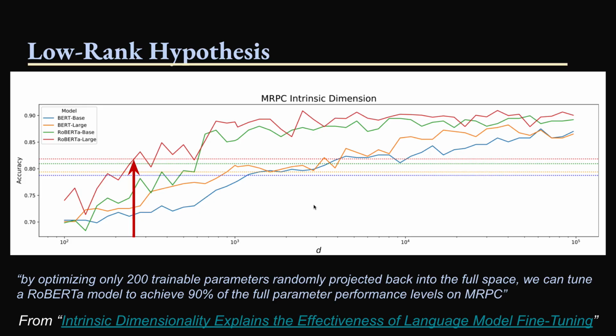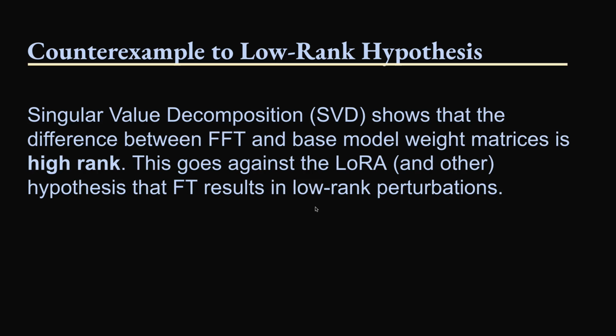So you have these examples that basically say that we only need to tune a low-rank subset of our full parameter matrices. And the counterexample that they show in the LoRA Learns Less and Forgets Less paper is that singular value decomposition shows that the difference between fully fine-tuned and base model weight matrices is high rank. So you need a significantly higher number of rows and columns, dimensions, than LoRA to explain the difference between fully fine-tuned and base model weight matrices. And this goes against the LoRA and other hypotheses that fine-tuning results in low rank perturbations. And we'll look at this in more detail in this slide.